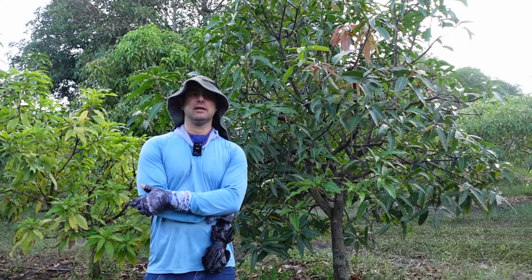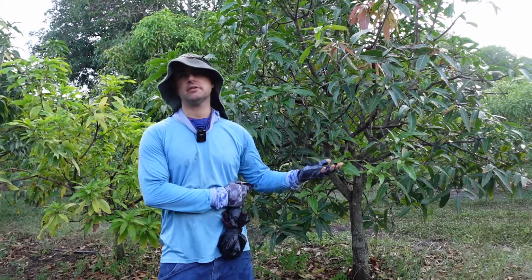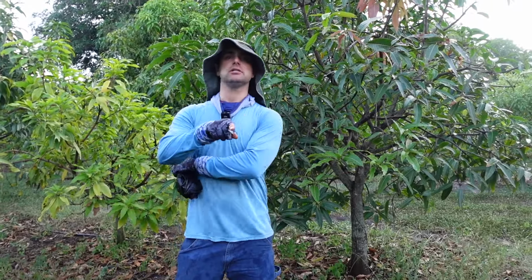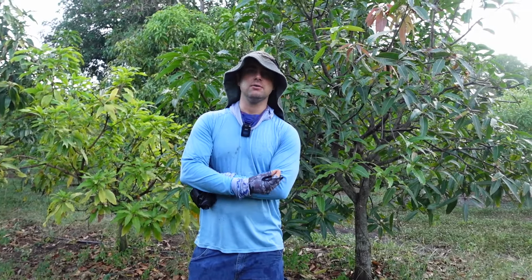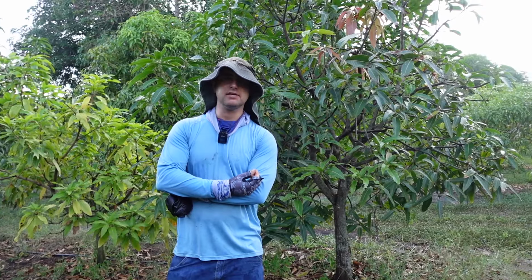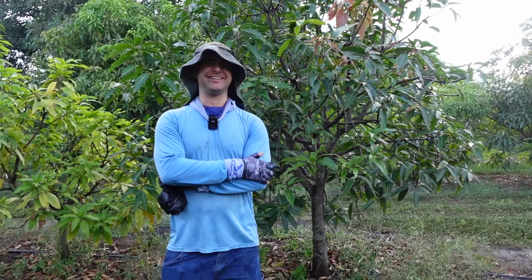What's the season? It is early to mid, definitely not late. So there's no fruit left on this, of course. It has a pretty long season, longer than the other Thai mangoes, I think. Turns yellow when it's ready, has a very thin seed, as you would expect, polyembryonic, and that's about it.